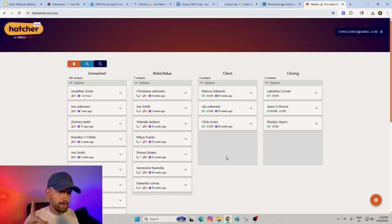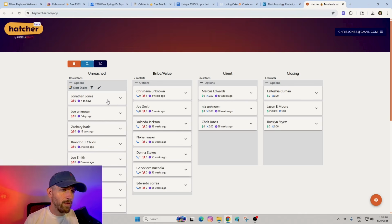Okay. So that's step one, right? Step two would be, once you've imported all of those unreached FSBO leads into this column, then you're going to go to start the dialer in this column.